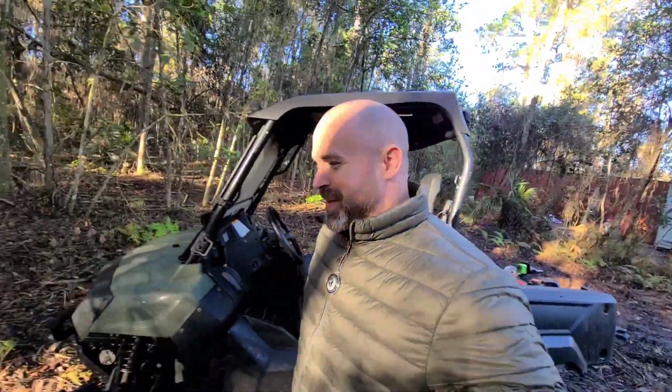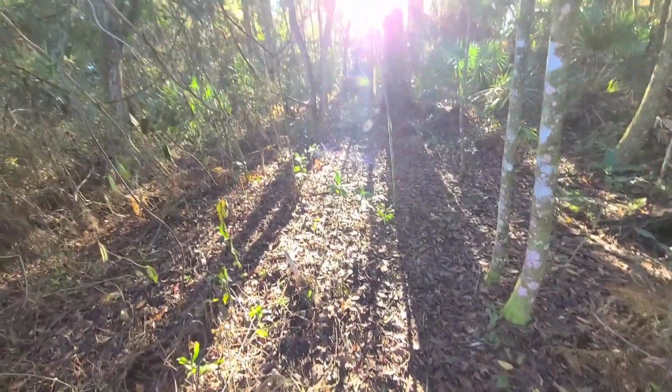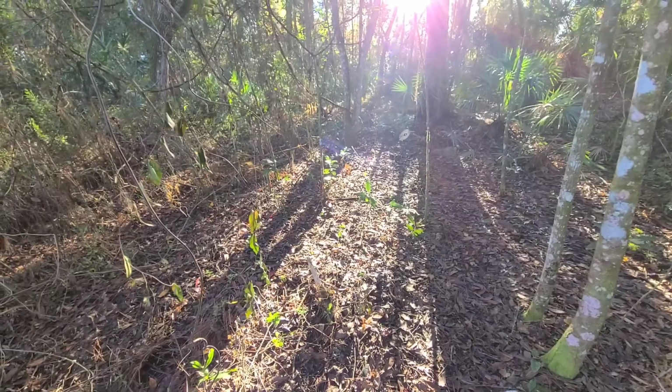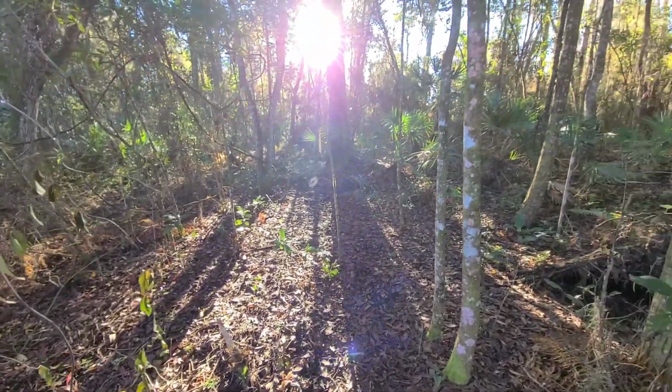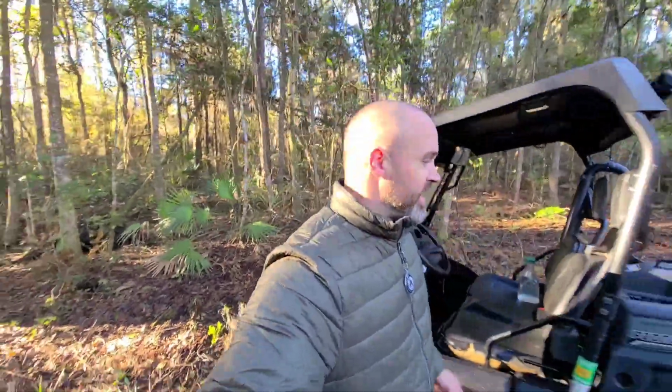That's about as far as we can go with our side-by-side because that's as far as we got cleared. Well, clear enough to get a side-by-side in. It might be hard to see because that sun's kind of harsh this morning, but we got to get all these little saplings and trees out of here so we can start carrying all of our tools with us as we go into the woods. And the further we get away from home base, the more we're going to need to have all of our tools and everything with us on the back of the side-by-side.